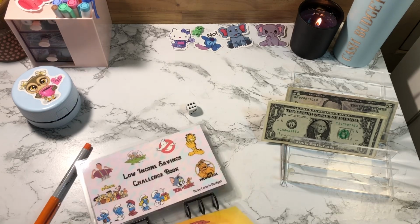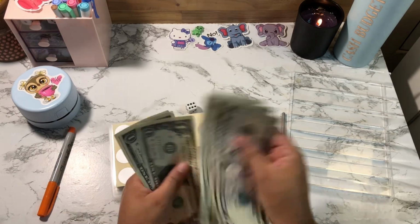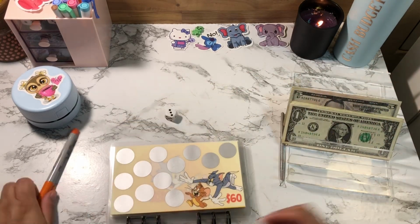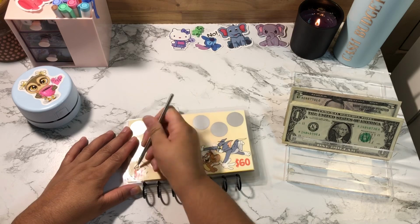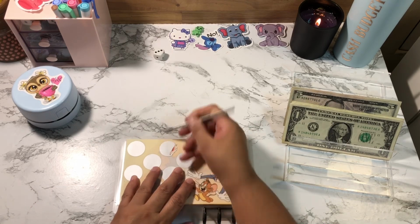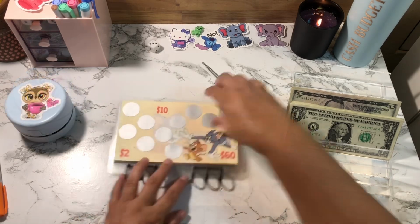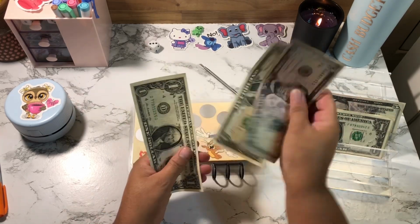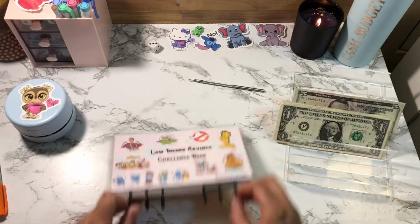This is Tom and Jerry. So let me go ahead and scratch off. Let me see how much I have left. 21, 2, 3, 4. Okay, so I have $24. 3. So we have 1, 2, 3. Okay, so that's $2. And then 1, 2, 3. Ooh, okay. So I'm going to stop here. That's a total of $12. So that's 5, 10, 11, 12. All right, so that is it for this particular binder.